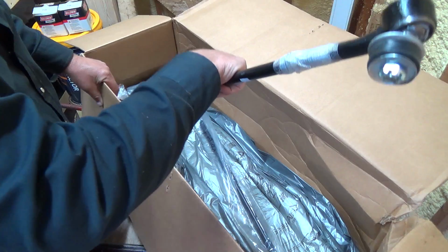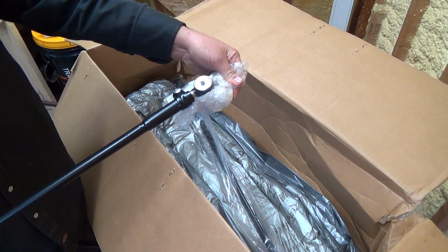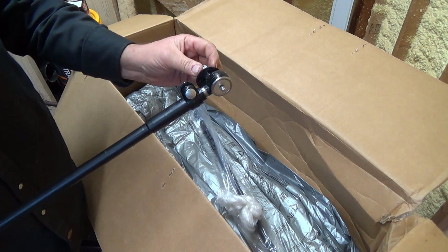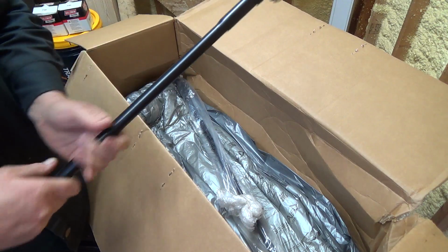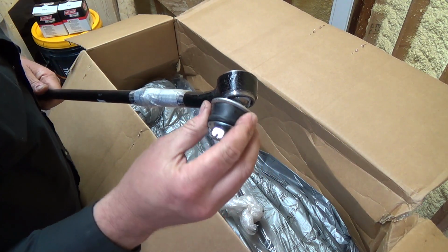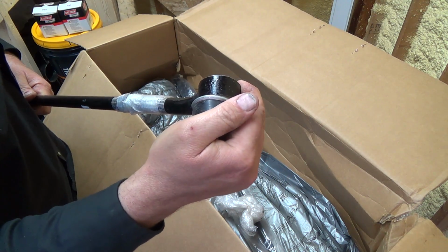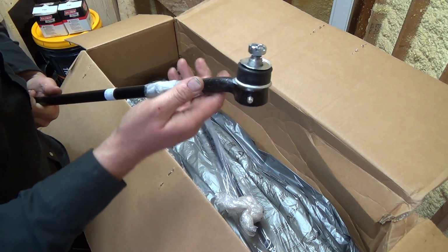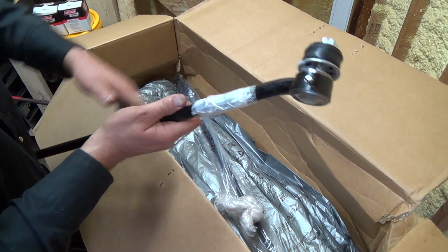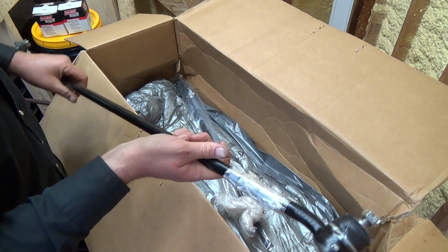Okay, there's some radius rods. Or, what do you call these? Rod thingies. Ball joint rod end thingies, steering rod thingies. That one's kind of come off of there funny. I think that should be alright though. How the heck did that happen? Oh my goodness. Once we get them tightened down, it should be good.